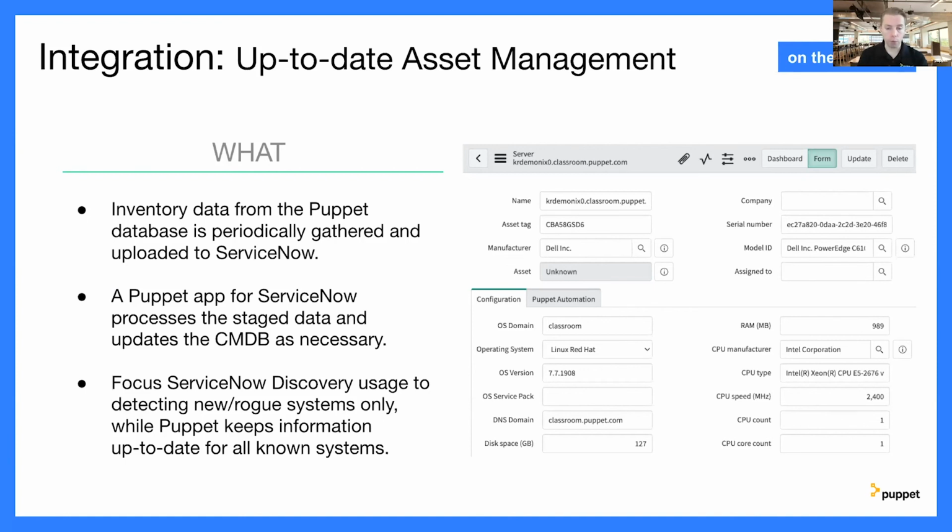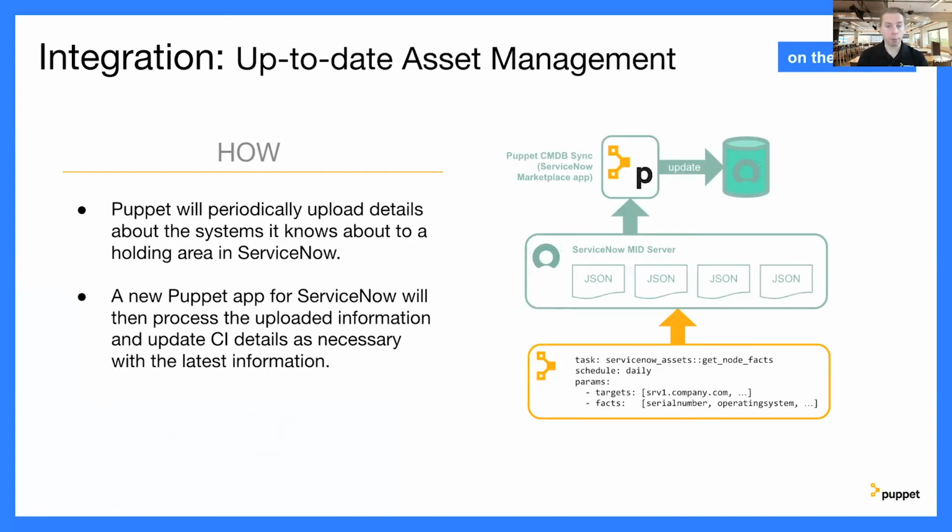This integration will allow you to select which data you'd like to send to ServiceNow for updating existing CIs. This reduces the scope for ServiceNow Discovery to just finding new or rogue systems on the network. On the Puppet Enterprise side, a task will periodically gather the latest information from the Puppet database and upload it to a staging location on a ServiceNow mid server. On the ServiceNow side, a Puppet app, which we will publish to the ServiceNow marketplace, periodically processes the uploaded data and then updates the fields in the CMDB as necessary.